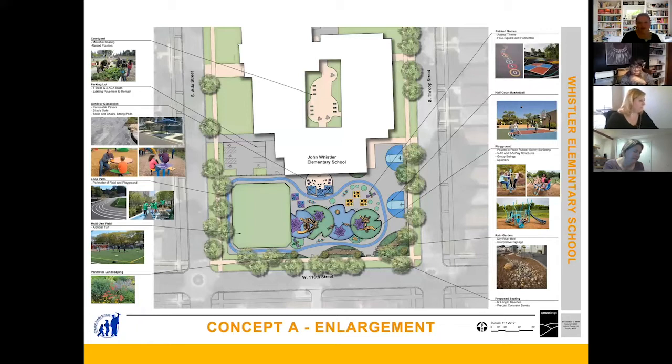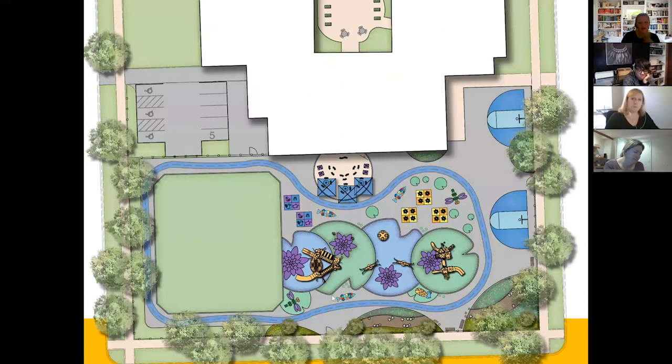Up here on the north side next to the building is an outdoor classroom space. And then over on the right side, we've got some half-court basketball. And then along the south side are some rain garden spaces with landscaping and some rock gardens and some interpretive signage so kids can understand what's going on there. So just quick kind of blow up some of the space.